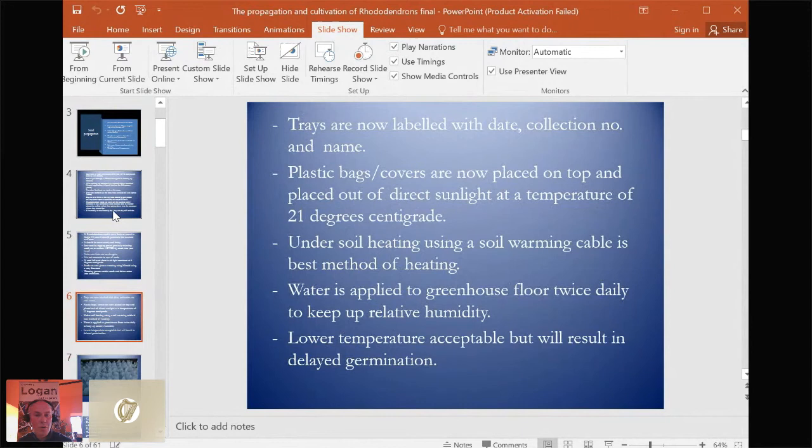Once sown, the trays or pots are now labelled with a date. Three things you need: a date, a collection number or an accession number, and a name. That's very important. I always get into the habit of having a unique accession number or collection number for each particular species. You might, for example, be sowing Rhododendron leptocladon, and they might be collected at two different altitudes. And when it first flowers, maybe 5 years later, you can then trace the origin of a plant through the unique accession number.